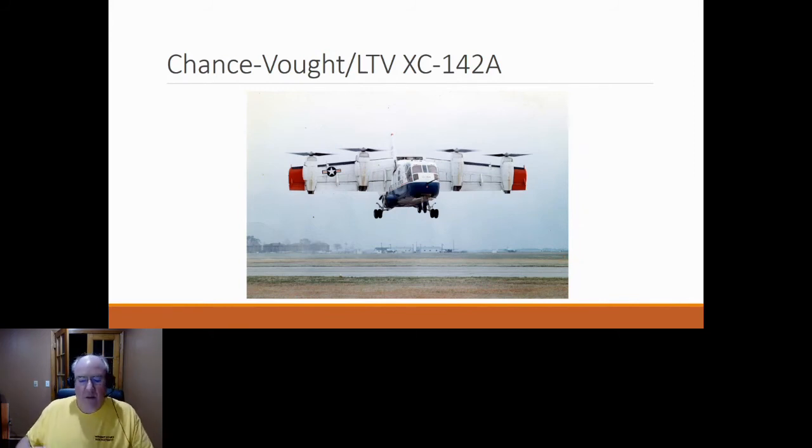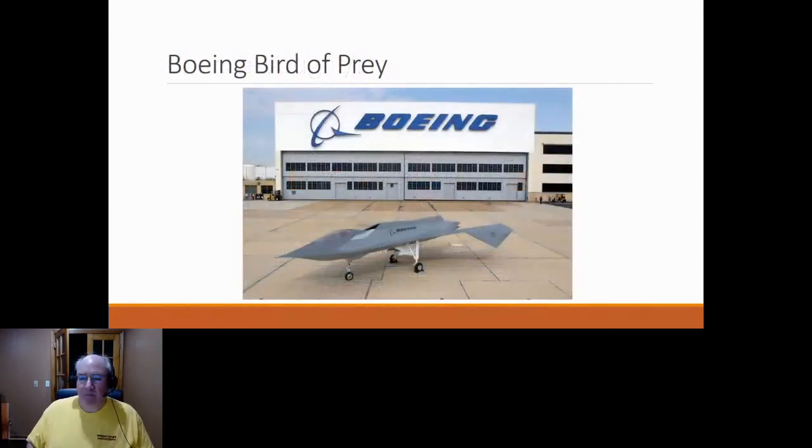So now we're going to get a little more modern. This is not technically an X-plane, but I think it deserves a spot in here. This is the Boeing Bird of Prey. Now, once again, I have a video for you, and to emphasize, this is some of the stuff that the staff at the museum are doing now with their drones. So we have a video, and we'll have a look at it.